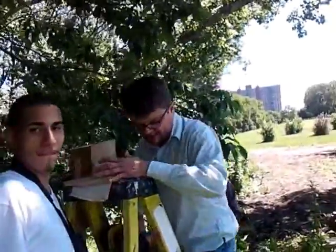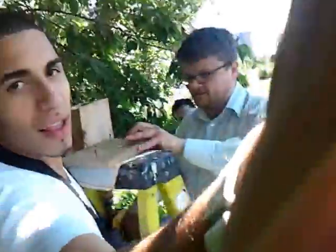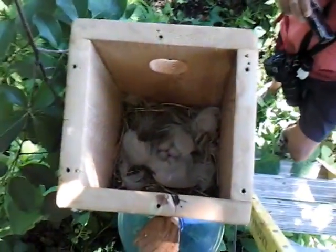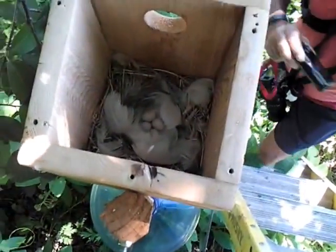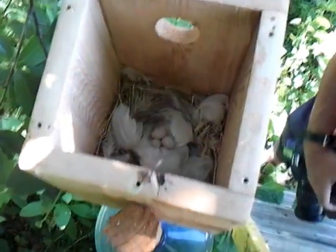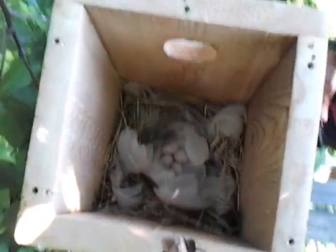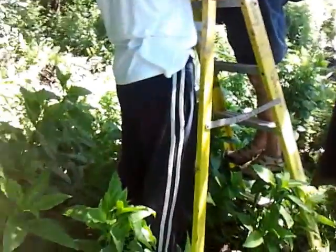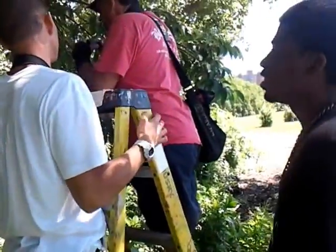Five eggs, so I think everybody should come here and very gently walk up and look inside. Are we not taking anything out? Not from there. Look inside. You see that? And it's good. The big eggs. Good.